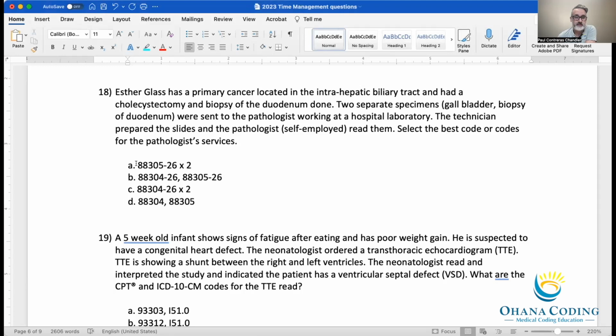Okay, 88305 is in there 3 times. However, only once. I'm sorry, twice. Twice with modifier 26, and one without it. 88304 is in there 3 times. 2 with modifier 26, 1 without, but one of the modifier 26s has times 2 units.